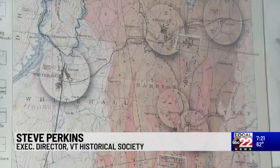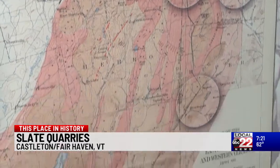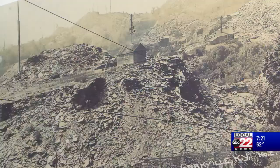And like you said, on the border of Castleton and Fairhaven, we're right at the northern end of what's called the Slate Valley or the Slate Belt, where one finds in the Taconic mountain range this great outgrowth of the rock slate that we know. I think to learn more about this, what we need to do is go down to the Slate Valley Museum in Granville, New York, right across the border, and talk to Sarah Kajowski, who is the executive director down there.